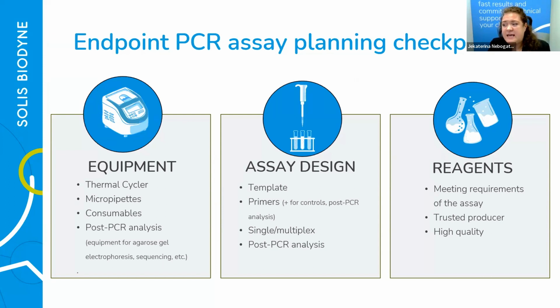The next checkpoint is assay design. When the target is chosen, it's time to design a couple of pairs of primers. We strongly recommend trying out at least 2 or 3 pairs of primers. Depending on specific assay requirements, do not forget to include controls already at the stage of planning. Design can be complicated if you choose to perform multiplex reactions, but modern software can help you out with the design. At this point, you already know the post-PCR analysis methods you will perform. You have chosen it, so do not forget to write down requirements for that as well.